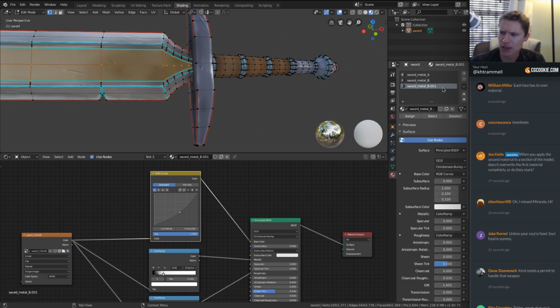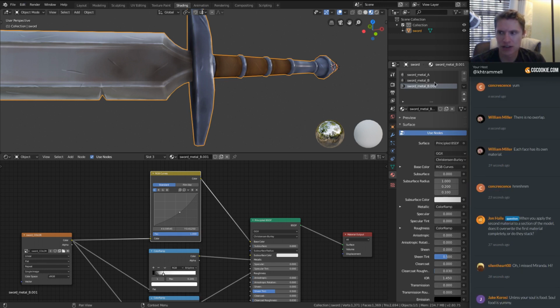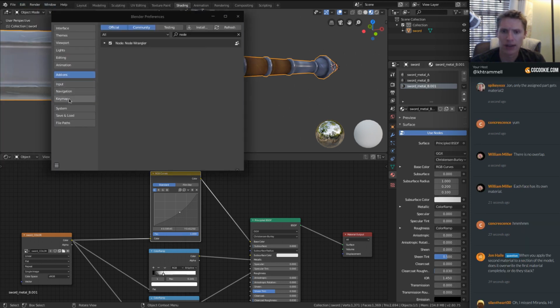Interesting. So I did Control Z and it went into edit mode on the sword. So I wonder then if I know undo works differently in 2.8, but that's kind of annoying that I can't undo the duplication there. So I wonder if I change my preferences in the key map.